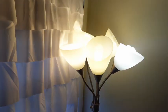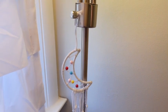In the corner behind the rocking chair, we just have a stand-up lamp. It does have 5 light bulbs in it. Only one of the light bulbs is LED and it's really making me go crazy. So I'm gonna have to fix that at some point. And then I just have a little dream catcher that one of my co-workers got me when we found out I was pregnant. Let's move on past the windows.